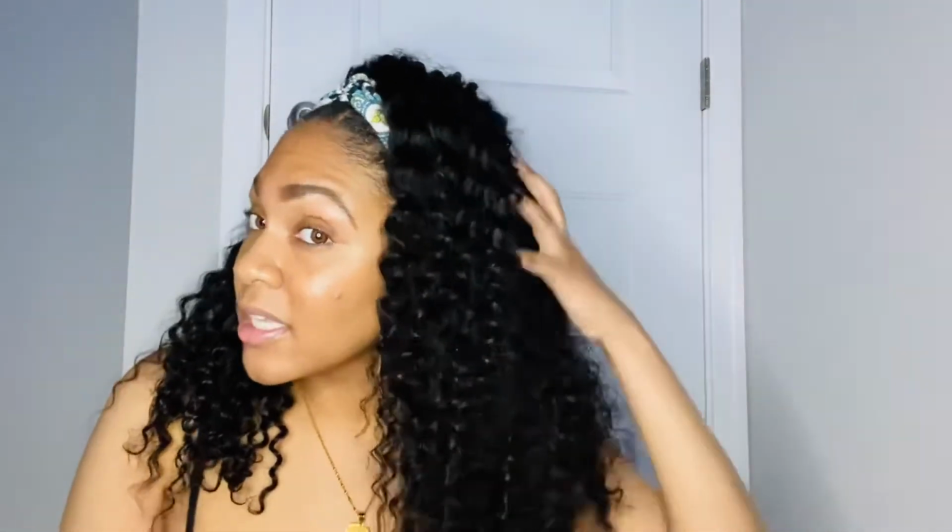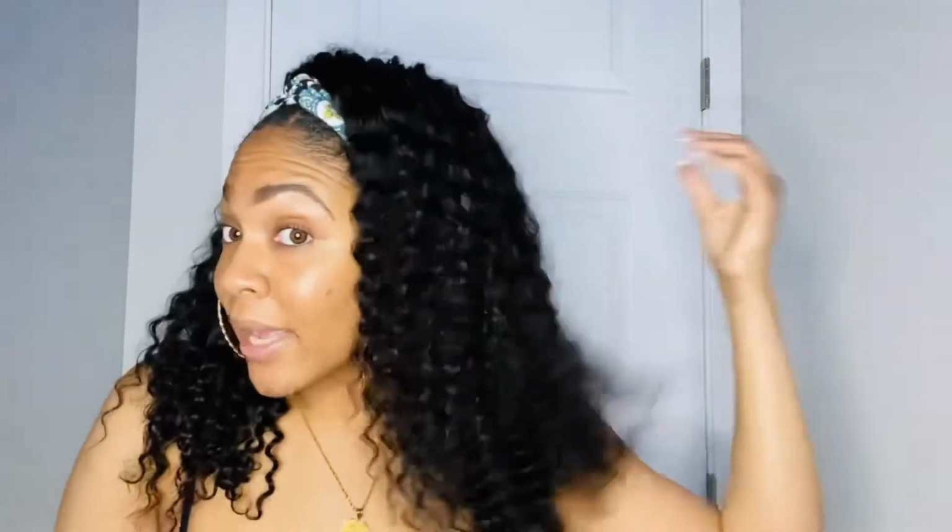This wig is beautiful, and I didn't even have to do anything to it. I just, like I said, took a wide tooth comb and I just kind of combed through this part up top just to give it a little fullness. And that's it, honey. That is all. And I love it.